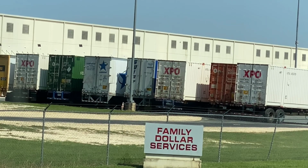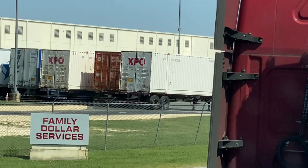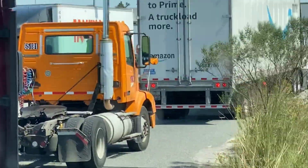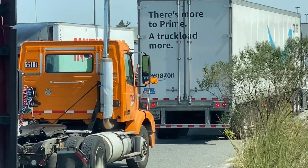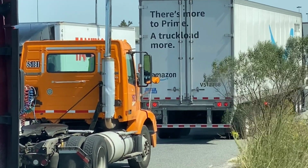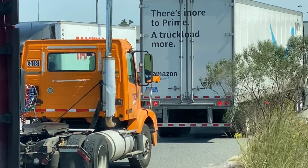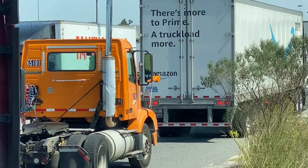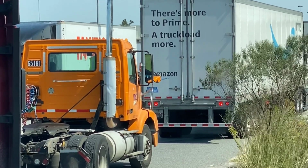All I got to do is get up here to this guard shack. Oh wait, let's go back to the guard shack. All I got to do is get up there to that guard shack on the other side of where that Amazon Prime trailer is. And it's on like Donkey Kong. Yeah!